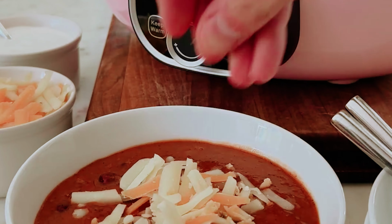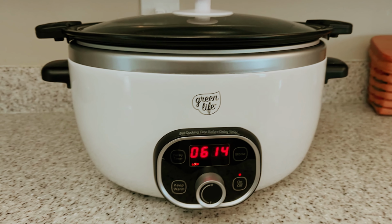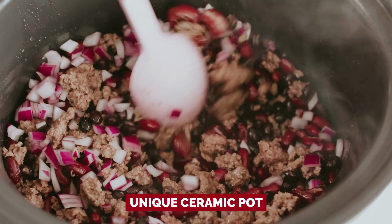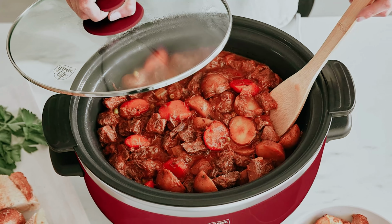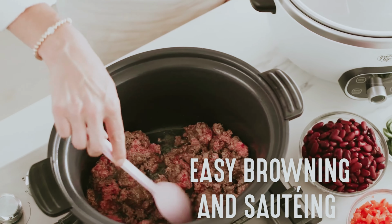It delivers mouth-watering results like pulling apart beef in a pot roast after just 6 hours on low, or whipping up a batch of dal in a mere 40 minutes on high. What really sets this slow cooker apart is its unique ceramic pot. Forget the harmful chemicals, this baby is PFOA and PFAS free, and it holds heat like a champion. You can even use it on the stovetop or pop it in the oven for versatile cooking.